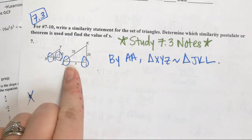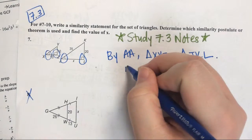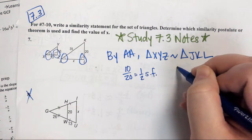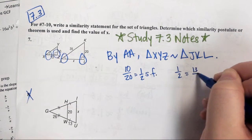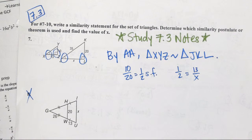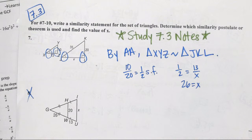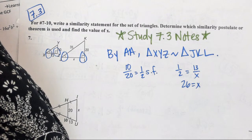So if I had time, I would do 10 over 20, which is 1/2. That's my scale factor. And I would do 1/2 equals 13 over x. And I would solve and get 26 equals x. If I were you, for 7.3, I would study over my 7.3 notes, especially because I stole questions from the 7.3 notes. Not the ones we didn't go over, but the ones we talked about yesterday. I stole from there. It looks pretty identical.